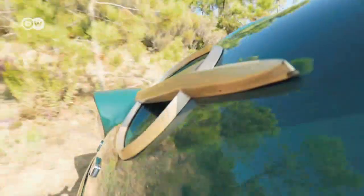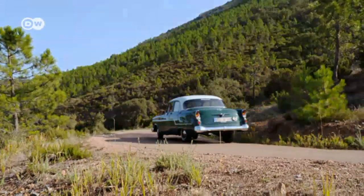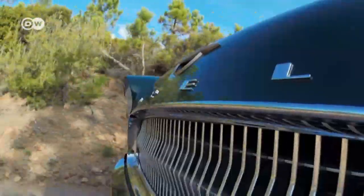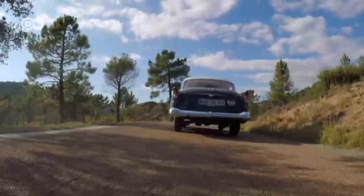In the 1980s, Opel gave up the Navy-based naming tradition for its Opel models, names like Cadet, Commodore, and Admiral, a tradition that had actually begun with the Opel Kapitän.